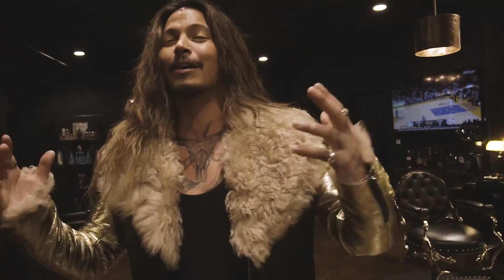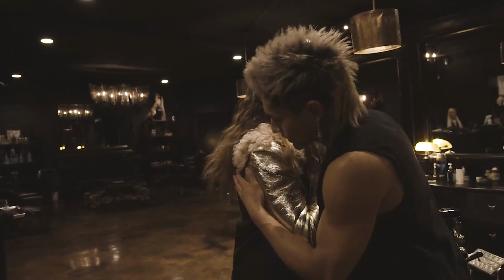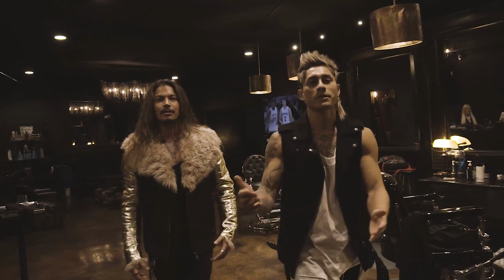I am so stoked. My hair looks so good. It's healthy, it's vibrant. I'm ready to rock and roll. Thanks to Mikey Teeze over here. Thank you so much for making it happen. Yeah, of course, it looks so good. I'm so happy the way it came out.